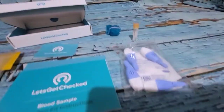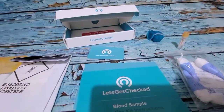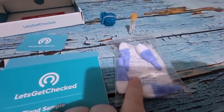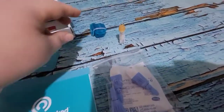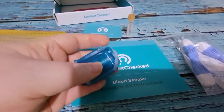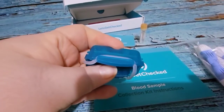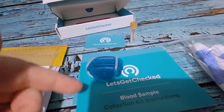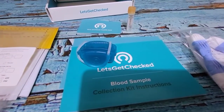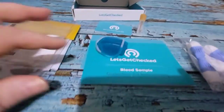There's like a next day air thing, and you put it in the biohazard bag. Basically they send you lancets and wipes and a little specimen container, and this little thing, I don't know if you can hear it, it vibrates. They say if you're having difficulty getting enough blood, you can put that on your finger and let it run for like 2 minutes with your hand down so that you can stimulate blood flow. And since I have bad hands anyway, that might be helpful.